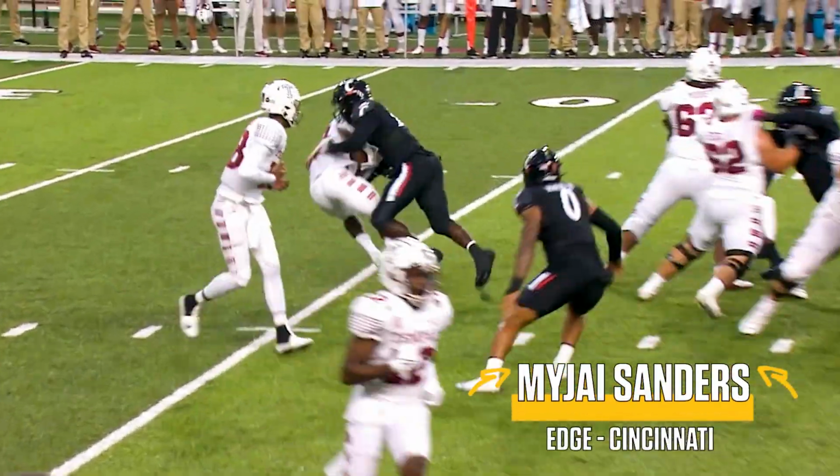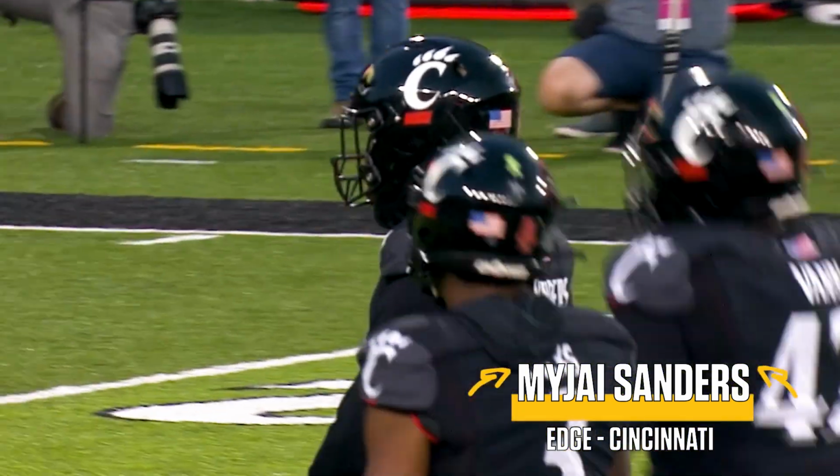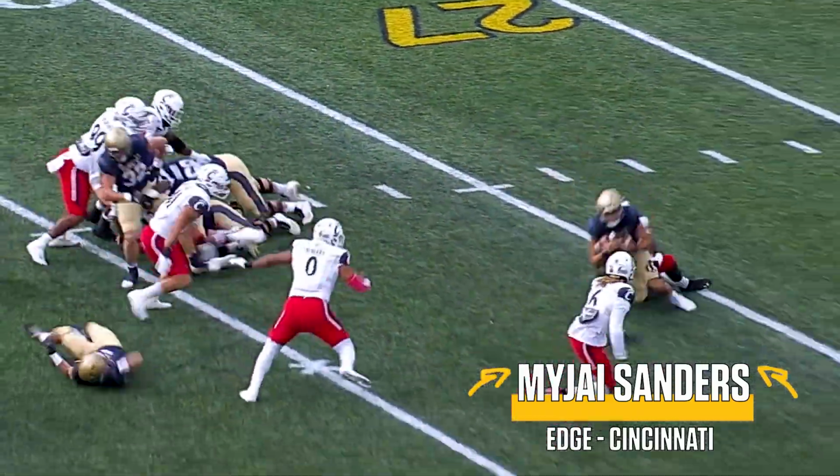Yeah, this year it is a very, like I said, deep edge class. That's one of the strongest positions of anywhere in the draft this year. I think the guys, late 2nd round, late 3rd round, maybe, that I'd probably keep an eye on are guys like Myjai Sanders from Cincinnati. He's probably a little bit more of a project.